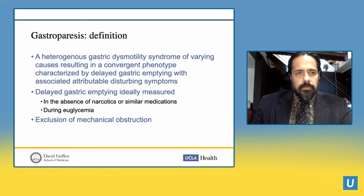Importantly, although uncontrolled long-term diabetes will result in delayed gastric emptying, acute hyperglycemia will also result in delayed gastric emptying. So if you take any one of us that aren't diabetic and instill glucose intravenously until our glucose is above 200, our gastric emptying studies will be abnormal. So it's important that we define the patients correctly, and obviously exclusion of a mechanical obstruction.